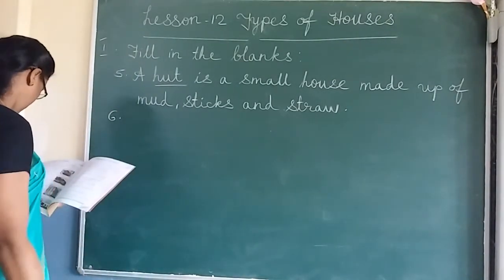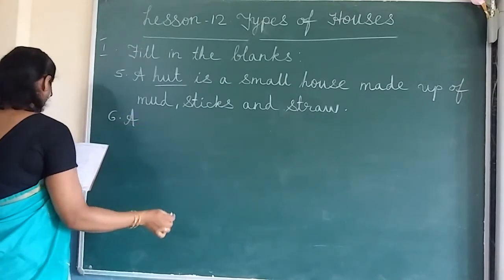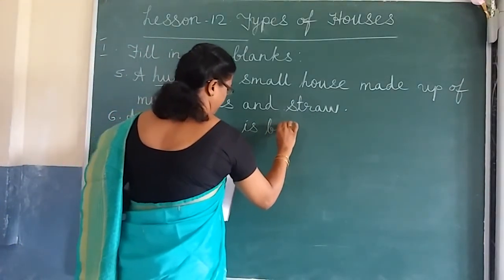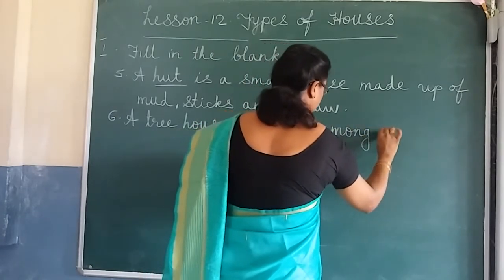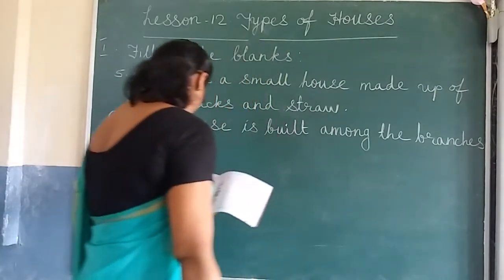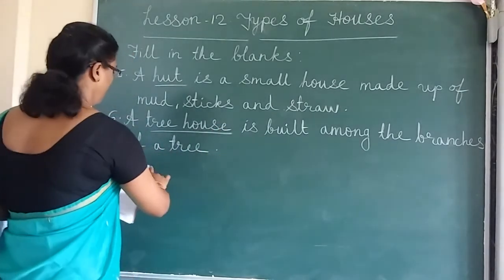Number 6. A dash is built among the branches of a tree. A tree house is built among the branches of a tree.